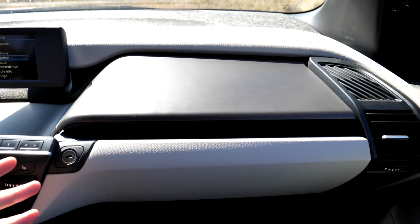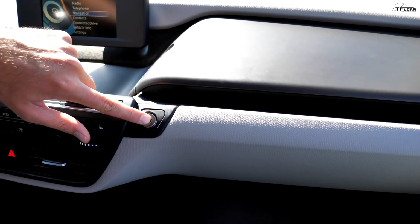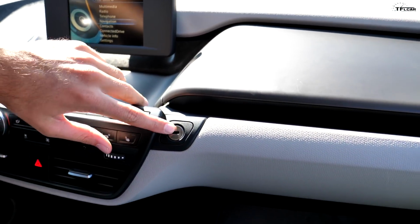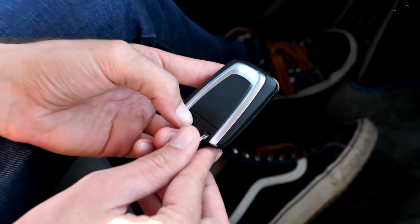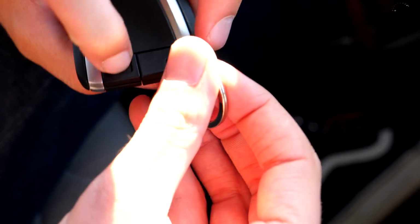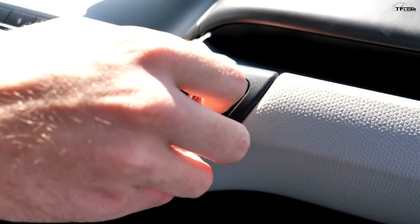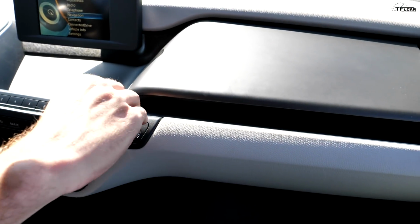Now the glove box in the i3 doesn't extend down, it actually opens upward. You push in this key slot here, and it pops open. Fairly large glove box, big enough for your papers and your owner's manual, but funny enough, it is lockable. But to lock and unlock the glove box, you have to extract the key from the already thin key. It's like, what's that little dude, Thin Stanley or whatever? Check that out. And then insert that there, and I can lock it, so now you can't get into your glove box. That's pretty funky.